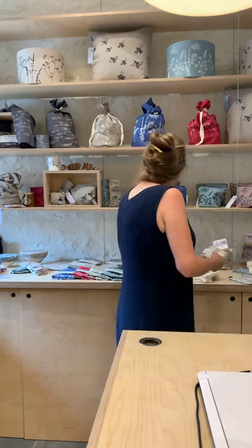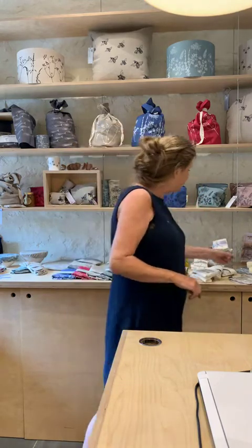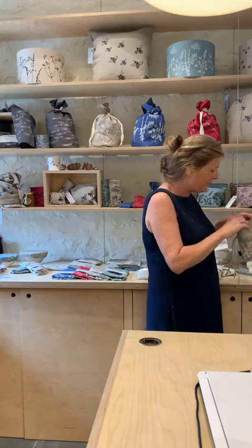So that's that. So keeping with the eco theme, the soap bags are really sweet.